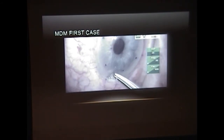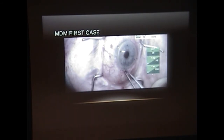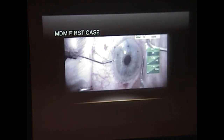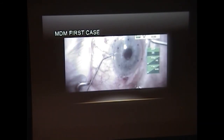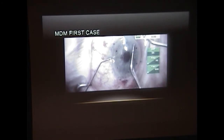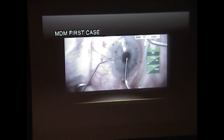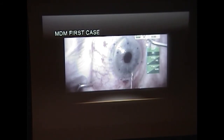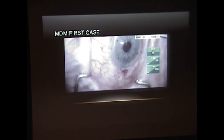Suture the wound. And by letting a little bit of fluid out of that paracentesis and gently tapping and directing fluid waves in that direction, we get it to unroll pretty quickly, actually. And so here comes SF6 under the graft.